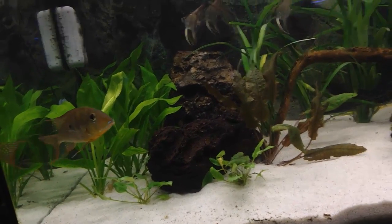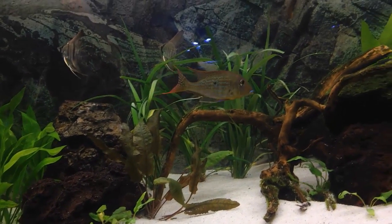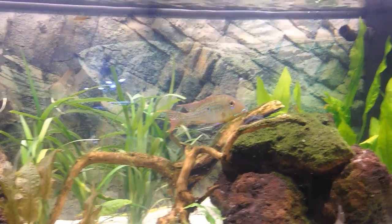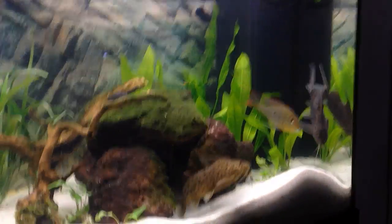I'm thinking about getting another Geophagus for him. I think this is a male. You can see the long fin shapes right there, and the beautiful colors that make me think that it's a male. I'm going to find out how to identify them from each other. I know everything else about Geophagus but sexing, so I've got to learn a little bit about that.